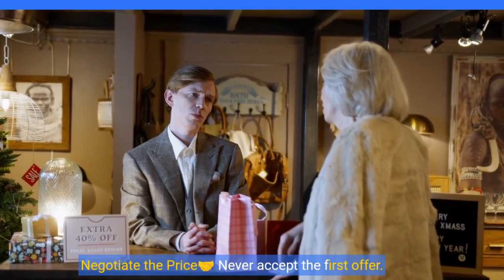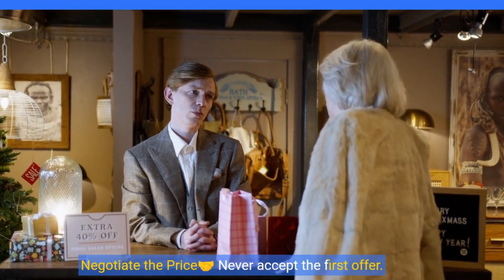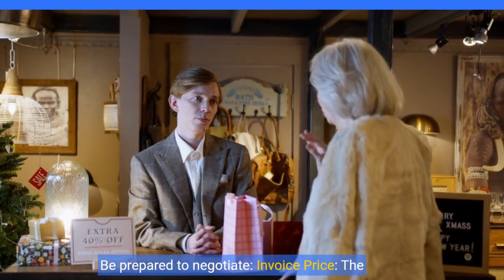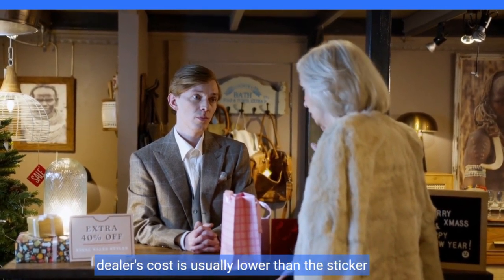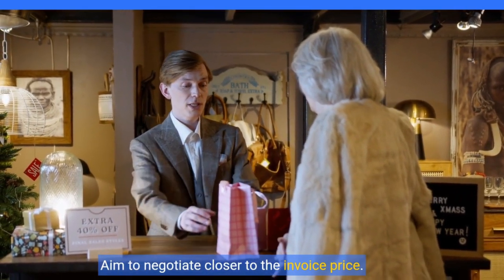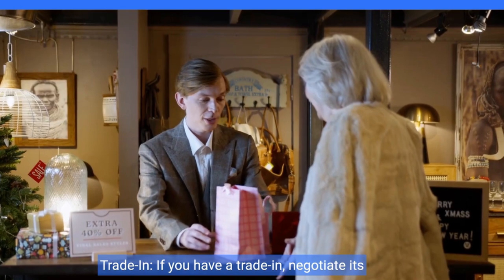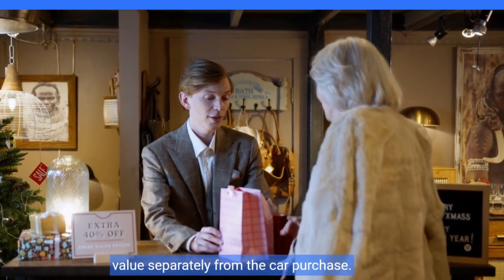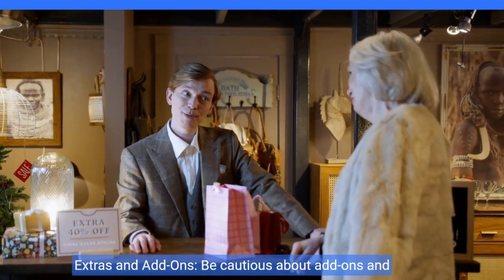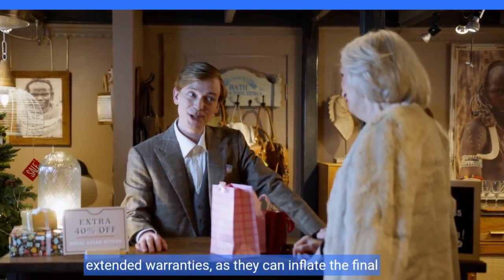5. Negotiate the price. Never accept the first offer. Be prepared to negotiate. Invoice price. The dealer's cost is usually lower than the sticker price. Aim to negotiate closer to the invoice price. Trade-in. If you have a trade-in, negotiate its value separately from the car purchase. Extras and add-ons. Be cautious about add-ons and extended warranties, as they can inflate the final price.